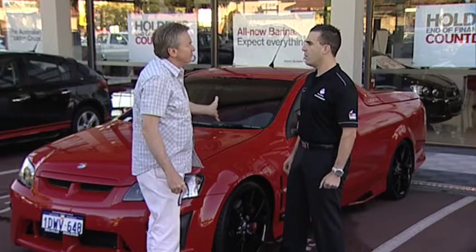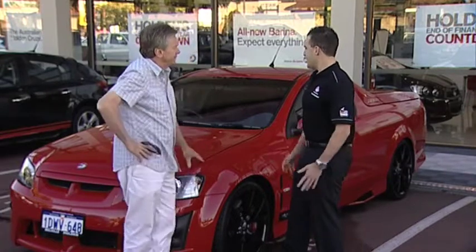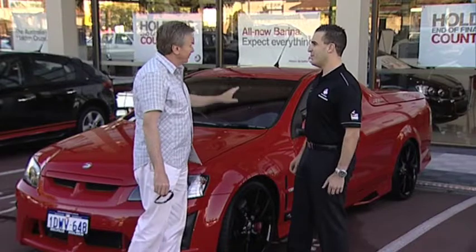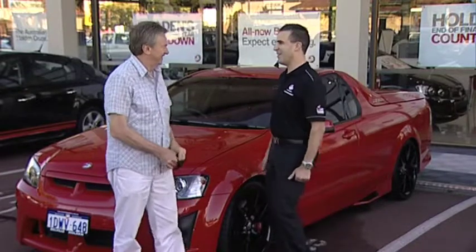So now, the Maloo, what do you like about this beast? Not much you can really hate about the car. It's a 7-litre W427 motor with twin turbos, so it's the best of both worlds. Beautiful. And over 800 horsepower. It's just unbelievable on the road. It is a beast, isn't it? It is. Wouldn't be loading too many bricks in the back of this sucker. Definitely not, Alan. No, definitely not.